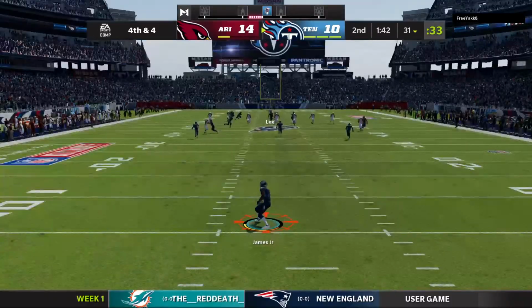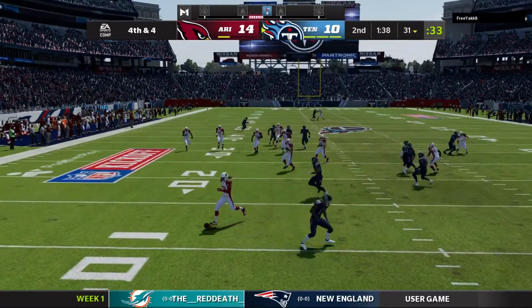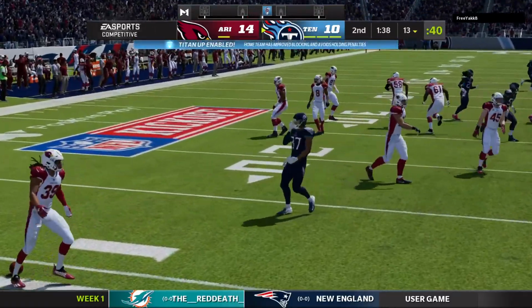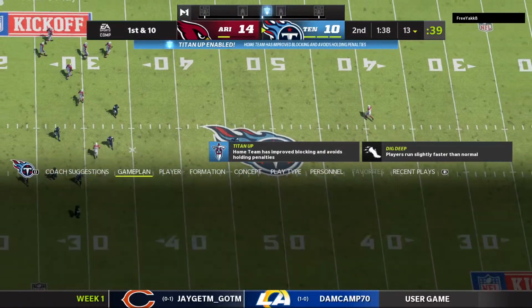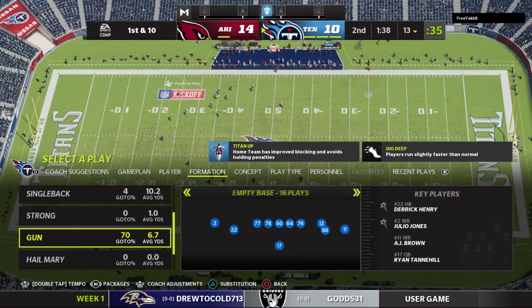Here's the veteran punter Lee as he sends this one away. And they will get to this one and down it at the 13-yard line. At their own 13-yard line.